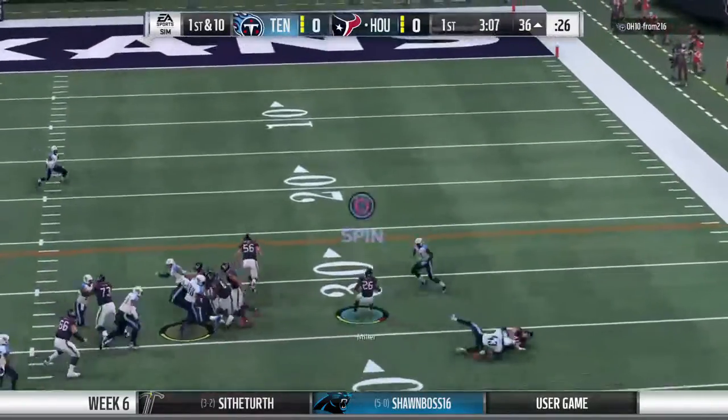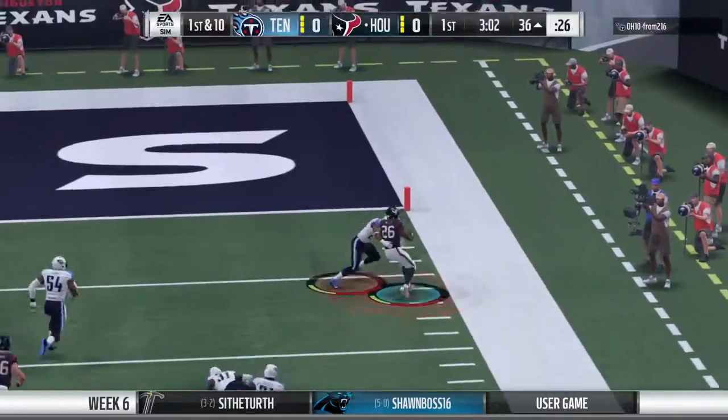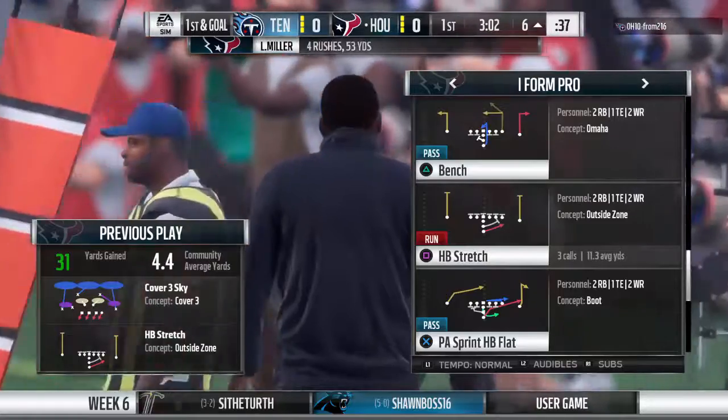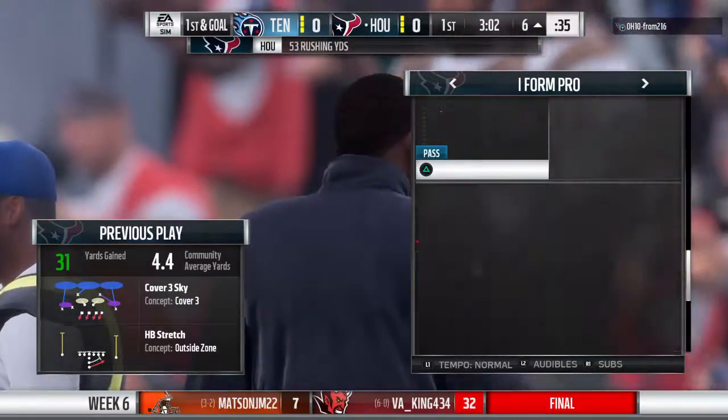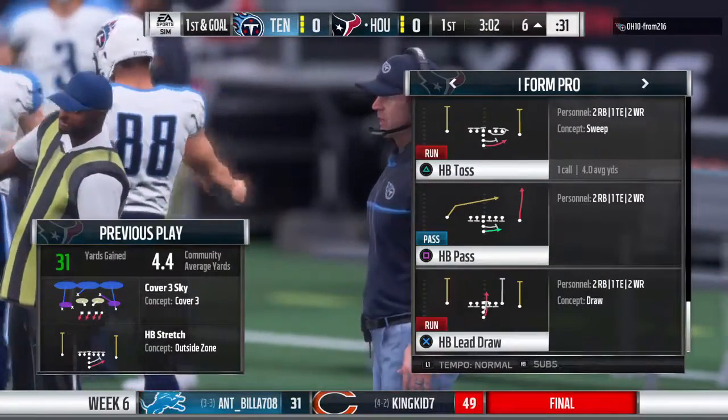A first down carry now for Miller. And he spins past him and into space. 31 yards there and a first down. Well, they came into this game saying it was important that they set the tone and show that they can run the football. I believe that they've done that here in the first quarter.